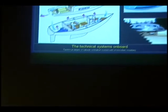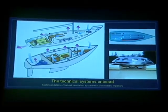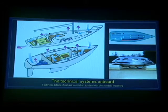The ventilation system can work all day long without consuming energy on board. These photovoltaic impellers can grant a change of air per hour equal to almost 5 times the internal net volume of the boat. This solution prevents the possibility of developing moisture inside the hull, even if the boat is moored for a long time without crew on board.